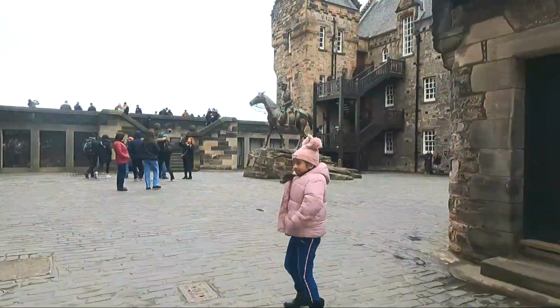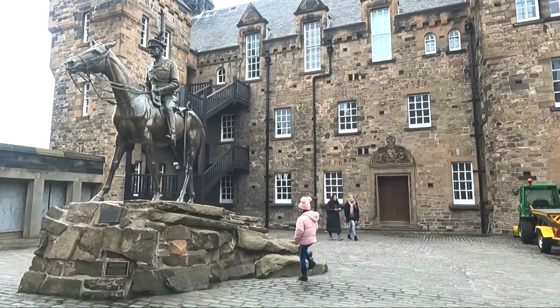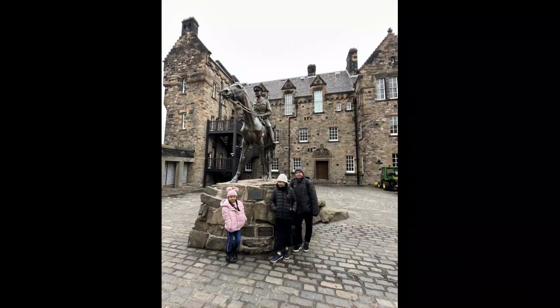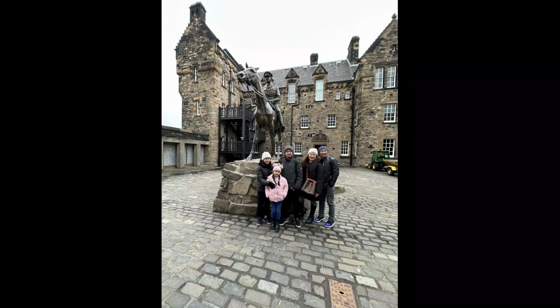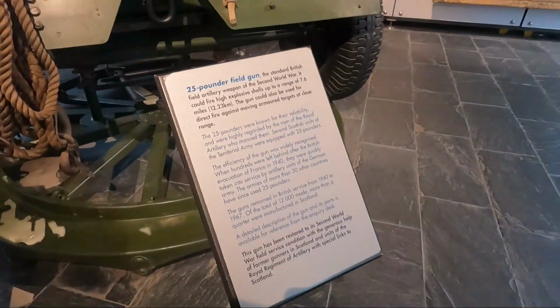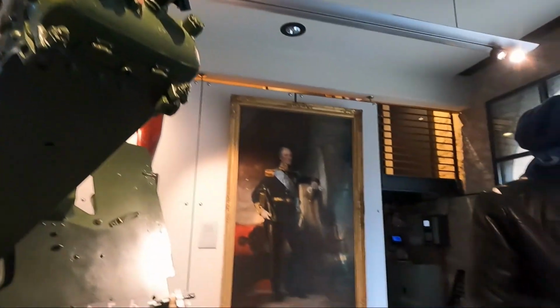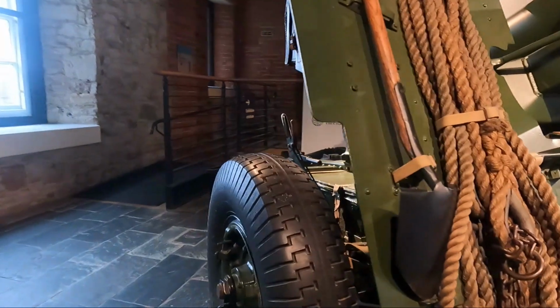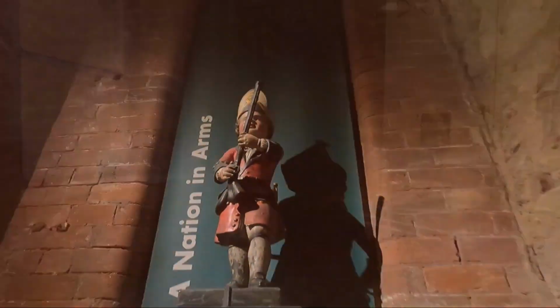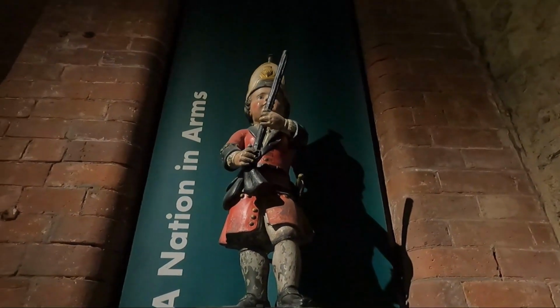I'm walking. Woo! Ta-da! Yeah! Oh, it's our squad, but missing some people. They're cute soldiers. See, look how tiny. Can I still enjoy?